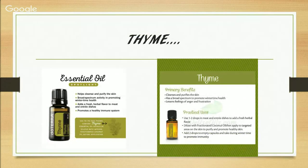Okay, so we had left off last week with our sandalwood. So the next on our list is going to be thyme. And thyme is a great essential oil. I love the oils that can also be used in recipes and cooking, because I've been doing a lot of that lately, which has been really beneficial, and it brings the flavor out so much more in the food than just using dried herbs.